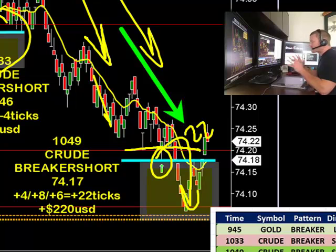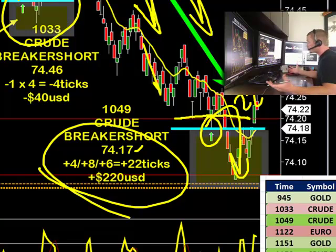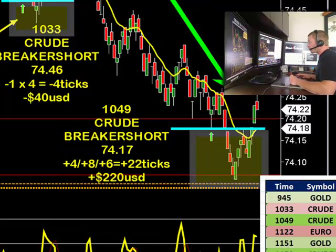So keep trading the same way after you take that loss, guys, because as you can see here, focus on those rules. 74.17, only 2 minutes later here for the breaker pattern short. +4, +8, +6, 2 off at 4, 1 off at 8, 1 off at 6, 22 ticks, 220 USD. So we were concerned about losing money there until 10:49, put it all right back in our pocket, and of course all that worrying was over nothing.